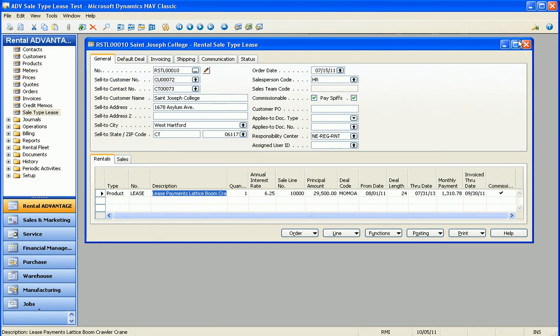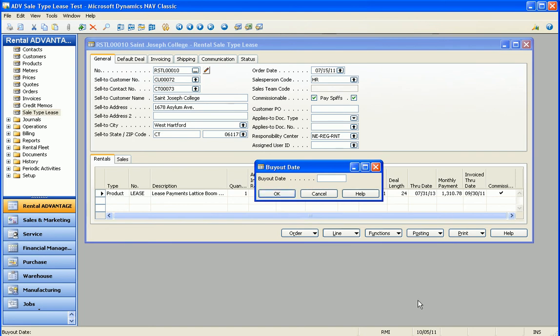If the customer does agree that they do want to buy out that lease, simply by going to the line button and choosing buyout, if we enter in the buyout date, Advantage will automatically create the buyout amount. It will end the term, so it will no longer be 24 months. It would be the 2 months in this case that we've billed through a buyout date of 10/4.